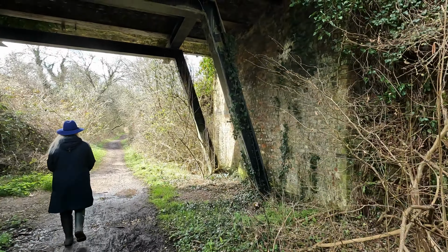Well, the vehicle's approaching now, we've got to keep in. That's it, all clear. And look, the other side of the bridge. And the second bridge now, the upstream.